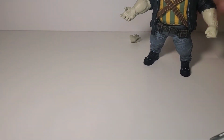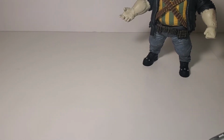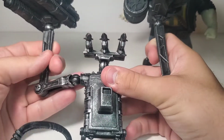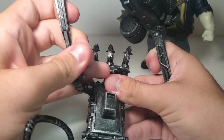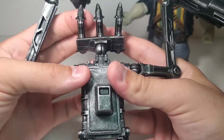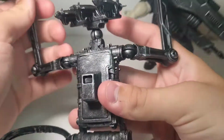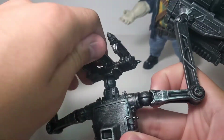Now, the big money, which makes this figure cost a little bit more, is this mamma jamma of an accessory. So I'm going to run through the articulation of this accessory. Yes, there is articulation with this accessory. So first off, you get a hinge, just a hinge, not a swivel, so don't try to swivel it, for these 3 rocket packs on the back here, so they hinge up and down.